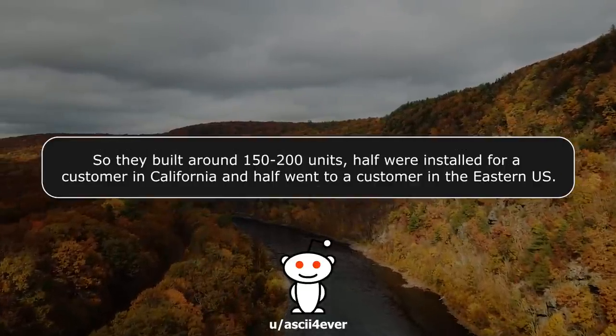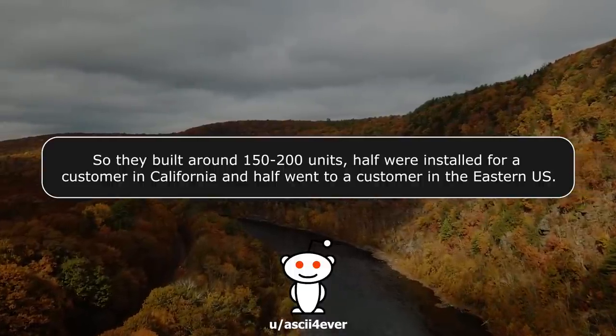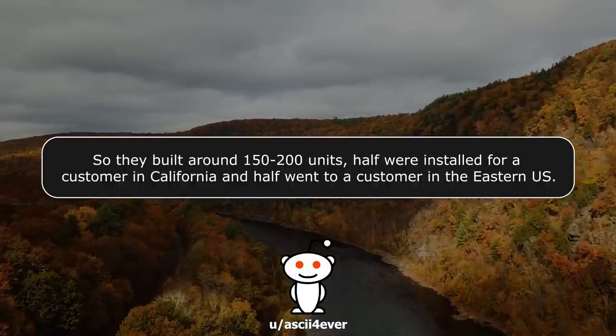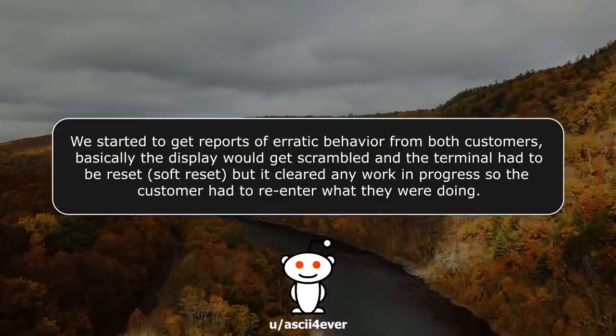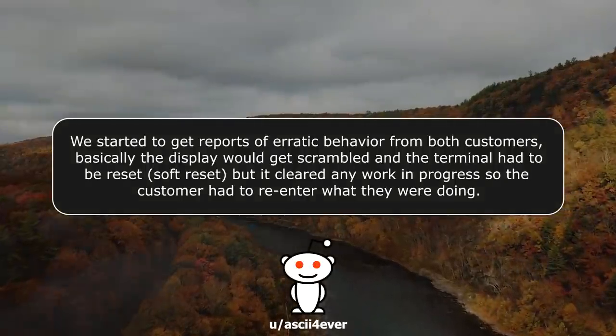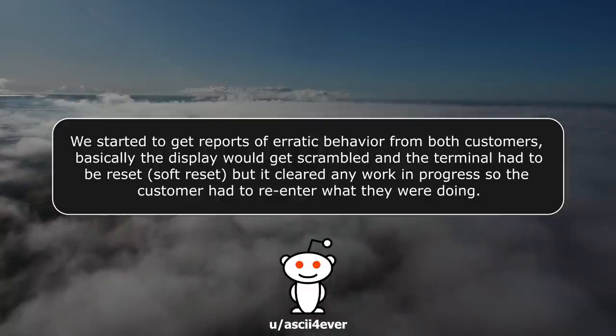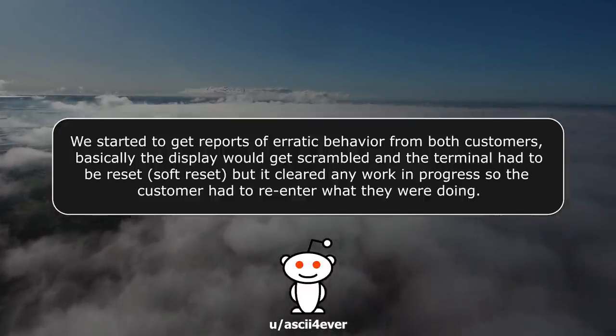So they built around 150 to 200 units, half were installed for a customer in California, and half went to a customer in the eastern US. We started to get reports of erratic behavior from both customers. Basically, the display would get scrambled and the terminal had to be reset, soft reset, but it cleared any work in progress, so the customer had to re-enter what they were doing.